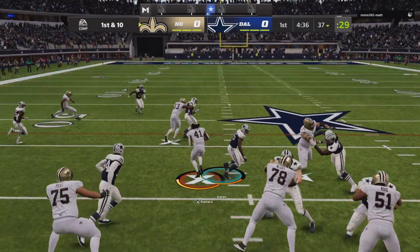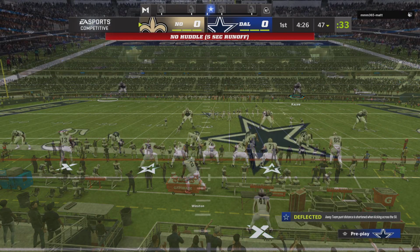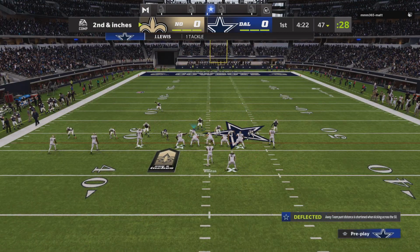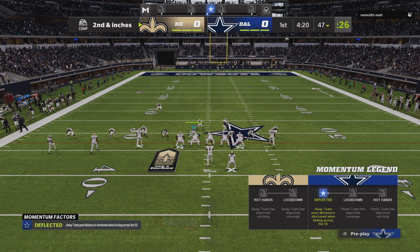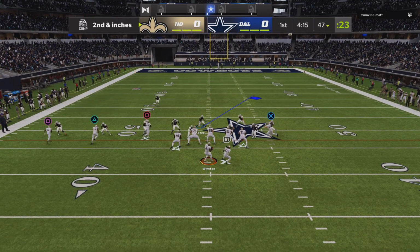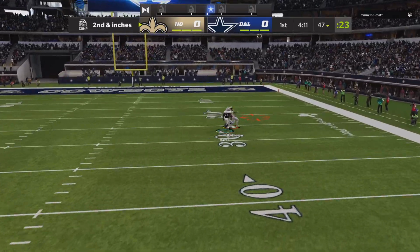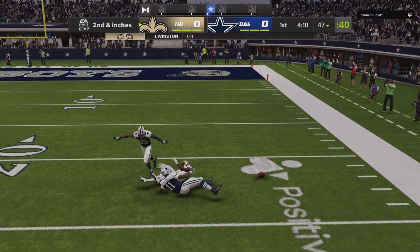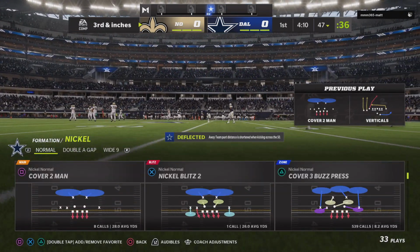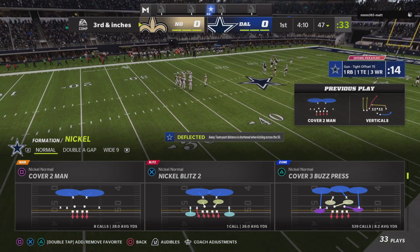On the ground, Kamara. And he'll go down right around the 47 this time. A good gain on first, has him set up with second and just a couple of inches now from the 29. Now Winston. He'll air it out deep for Thomas. And this is dropped. Oh, boy. A chance for a big play early, but he could not secure it.